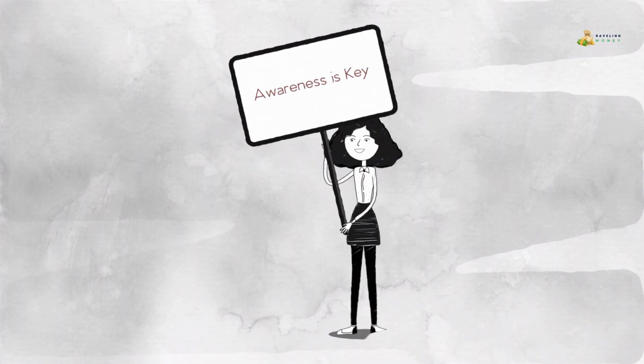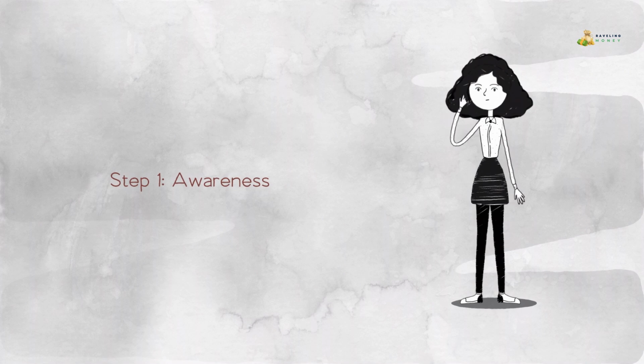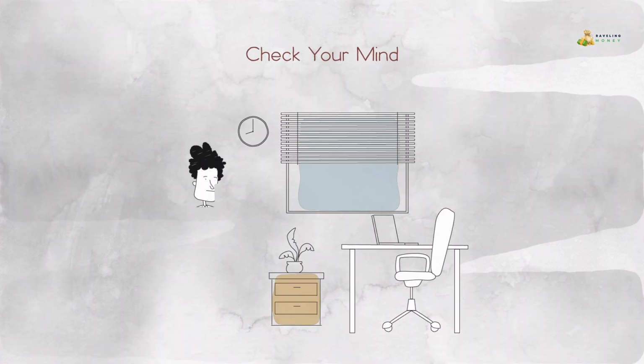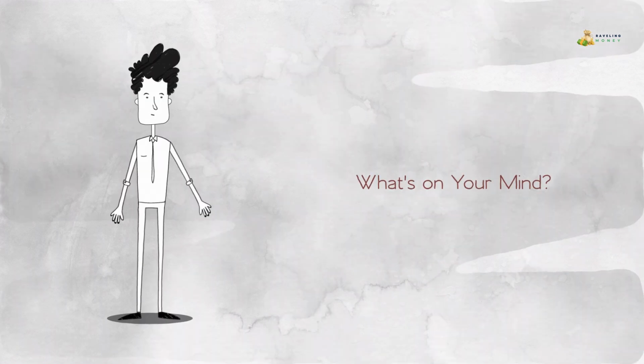The power of awareness. Before you can declutter your mind, you need to first become aware of the clutter. It's like trying to clean your room without even realizing it's messy. Take a second and notice what's on your mind right now. It could be work, personal stuff, random worries. There's a good chance you're juggling more than you realize.